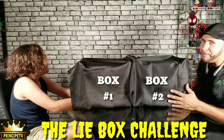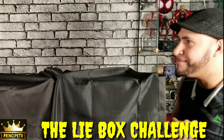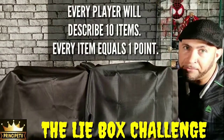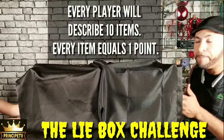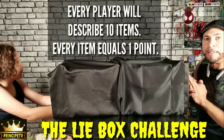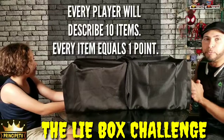And this is why this is going to be a good game. Are you ready for this? Yes, I'm going first. All right, well, by the way, guys, we're picking 10 items. So right now we have one item here in the box. The other 9 are underneath. We're going to pull them out. Whoever gets the most points is the winner.